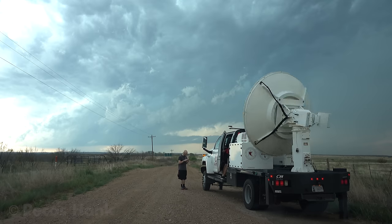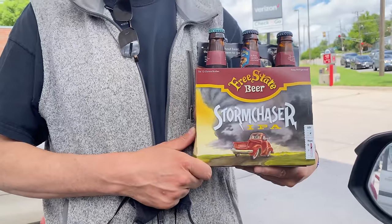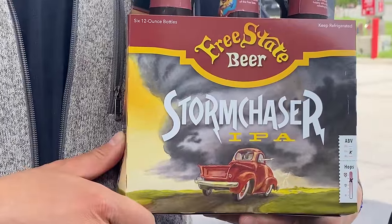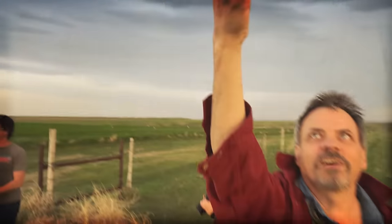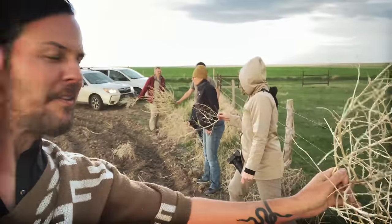Some chase for science, aiming to collect data that will help them untangle the tornado's mysteries. Gas station, quick stop. No way! Headed by Dr. Anton Simon, our field operations team assembled again to gather our scientific contributions. We're having a tumbleweed race.